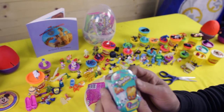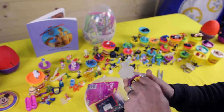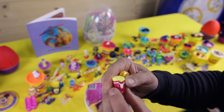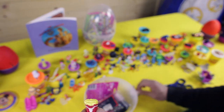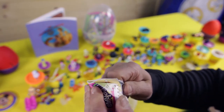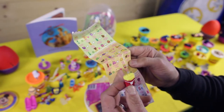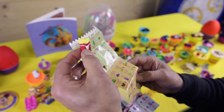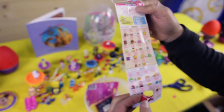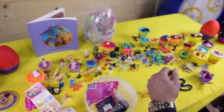But we're gonna go to the Shopkins basket. And we have popcorn. Let's see if popcorn situates on the rarity section here. Now, popcorn is a white. So if you look on this sheet, white, I believe, means common.